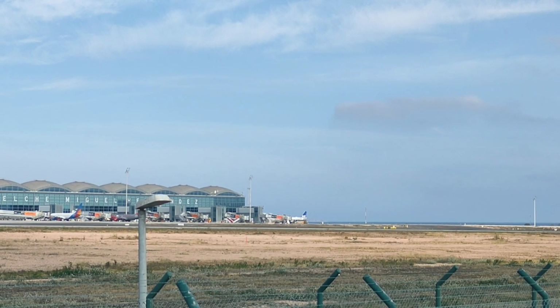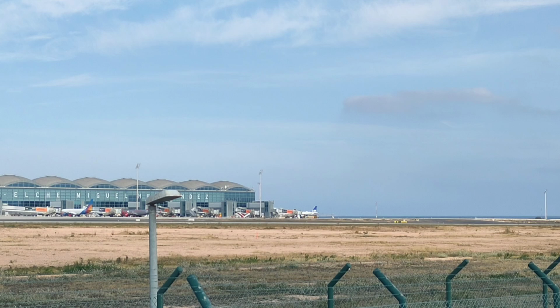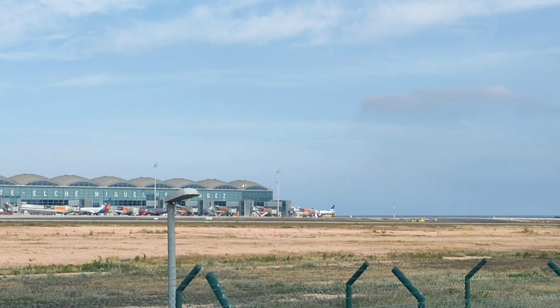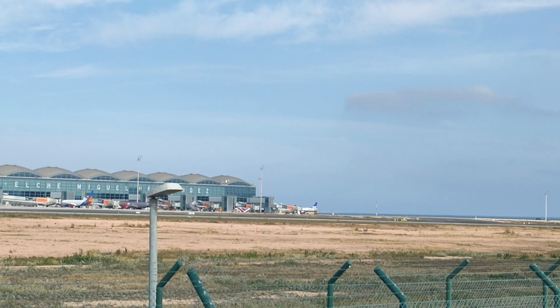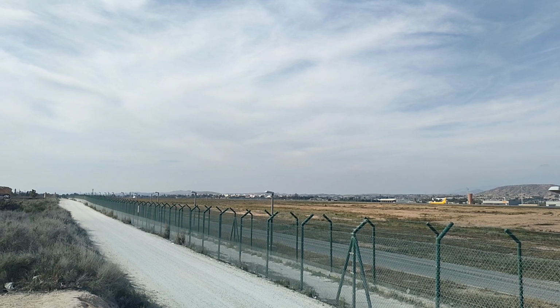So the buses are in position. There is a bridge that's going off, as you can see. Let's go for the Ryanair. Let's get out of here.